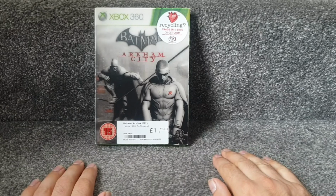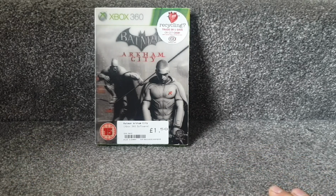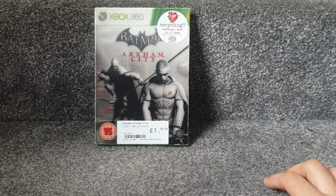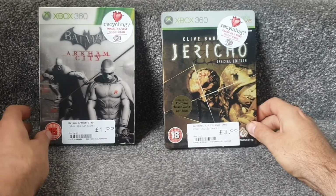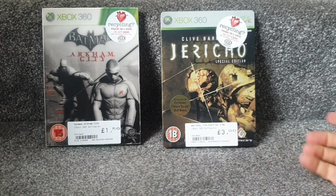I do actually always check discs before I leave CEX, just in case I need to sort of return them before I've even left. You never know. So yes, the disc in there is fine. The manual's in there. So £1.50, another lenticular slipcase in the collection. Now the next pickup I made from there, I'm absolutely over the moon with. This is fantastic, and it's a copy of Clive Barker's Jericho Special Edition for £3.